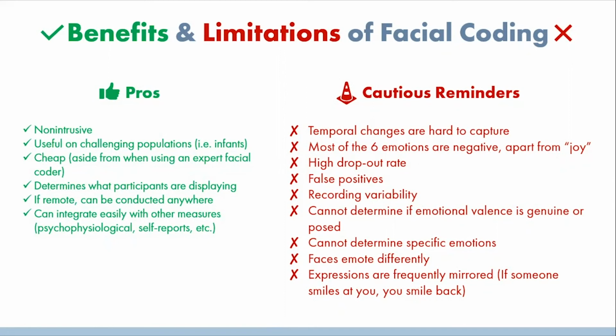It is cheap to do, right? If you are using a FACS system, there are a lot of different ones out there now. They make it pretty affordable to just add in. But maybe you get what you pay for there, right? It can determine what participants are displaying. So if someone is expressive, you are going to record that. It can be done remotely, right? So we said you could do it on webcam, and we will get to whether or not that's good. And you can integrate it with other measures. So you can be measuring someone while they're, say, watching a video or smelling a fragrance, and then follow it up with a questionnaire, right?